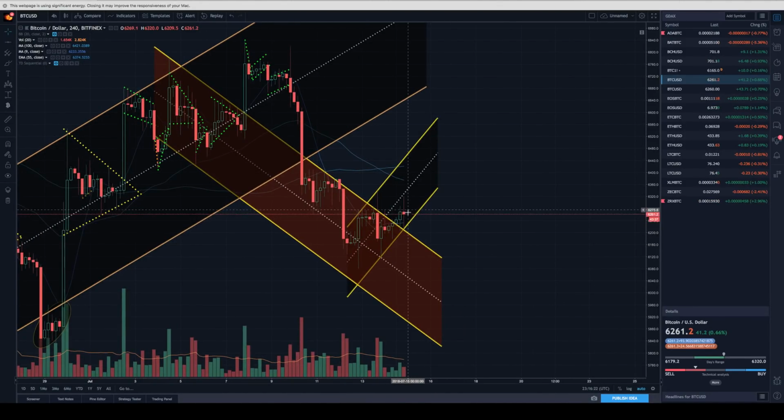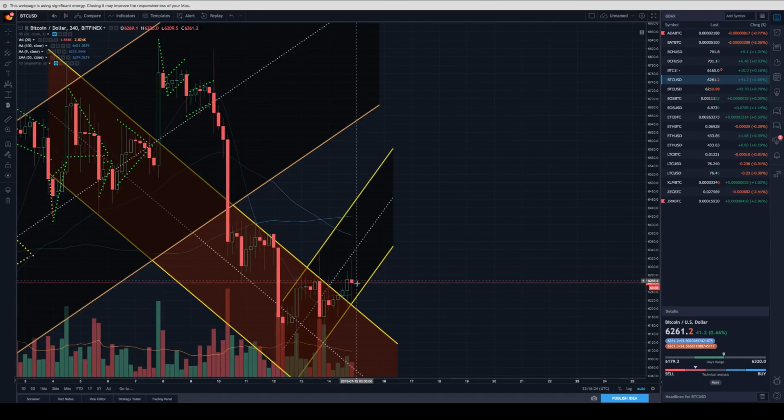We keep seeing that with these spinning tops, spinning tops. This is a pretty nasty spinning top here, but even though it's red, it's still very much showing the indecision in the market here. So we'll keep an eye on this for you guys.